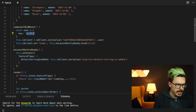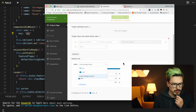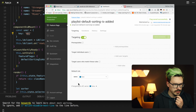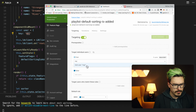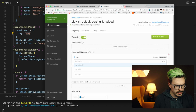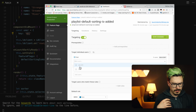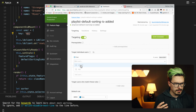So to the ABC, now hang on, I'm gonna do MPJ, of course MPJ. Yeah, that's my user. And go to dashboard, and instead of having a percentage rollout, I'm gonna save that. So now the default rule is false, it's not rolled out, but some individual users are gonna get it. Add user MPJ, and we're gonna save. Let's see, did that actually autocomplete? Oh, it actually autocompletes because once these have appeared in the database, or they've been called from the application, they end up here.